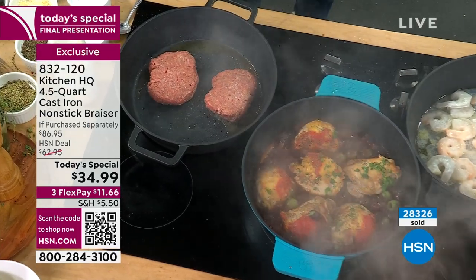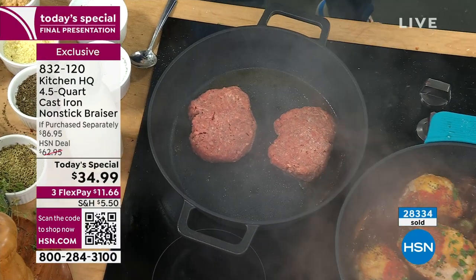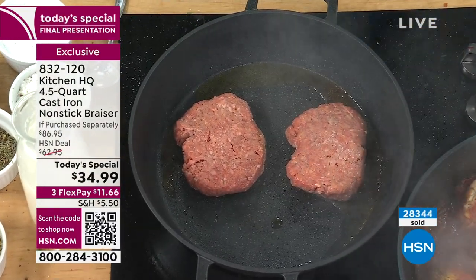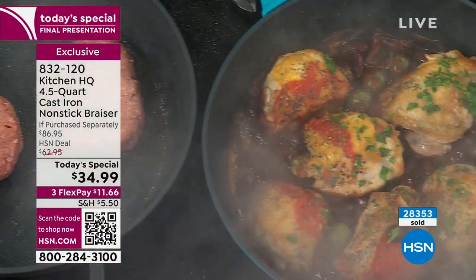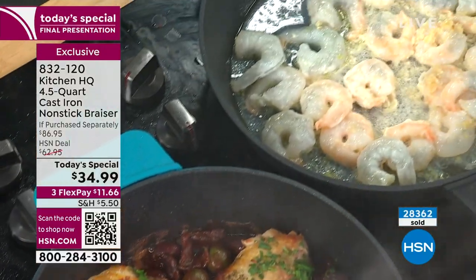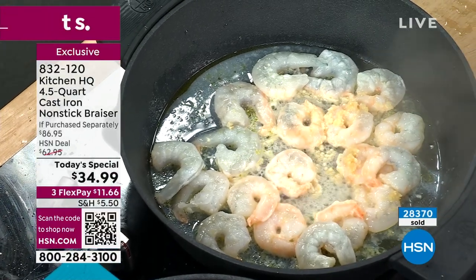You still have the virtues and the quality of cast iron, but you get it non-stick. You're doing your smash burgers, searing and braising your chicken, even from frozen shrimp, we're going to do a quick scampi. From the oven, you're doing your pot roast, your chicken roast, a giant pasta bake, and as you head into holiday season, think about those dishes where you want to entertain a crowd, you can do it.